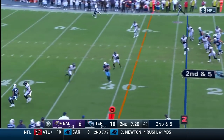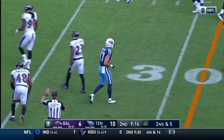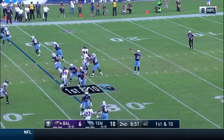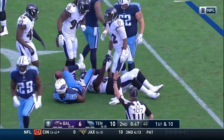Mariota with a 2nd down and 5, and he's got his tight end. Oh, that's Decker. Eric Decker who makes the grab. Brought down by Jefferson, who comes as a free agent from Arizona. Gain of 9. The injury with Mariota, and also the fact that this is a team that's committed to running the football, and they've got a couple of young guys that they really like.